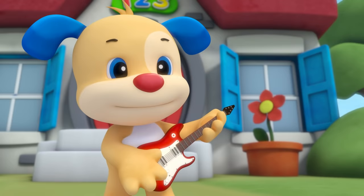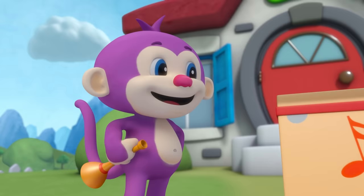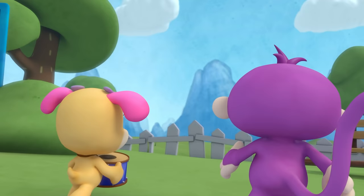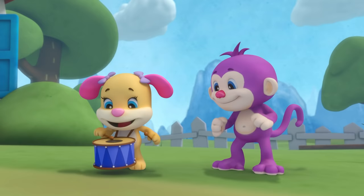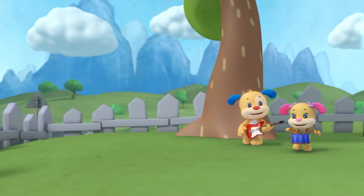Let's all make music. What instruments can we play? Looking through the box of toys, what will make the greatest noise? Sis goes for the drums. It needs drumsticks. Look, there's some. Drums are big, loud and round. You bang on it to make a sound. Rat, tat, tat. Bang, bang, bang. Let's all make music today. What instruments can we play?